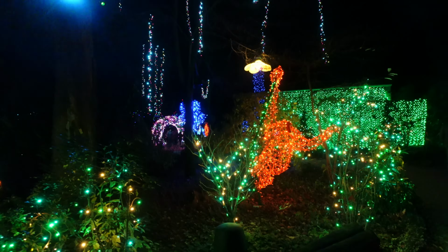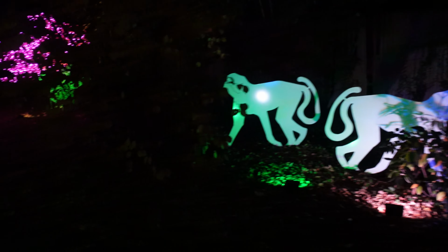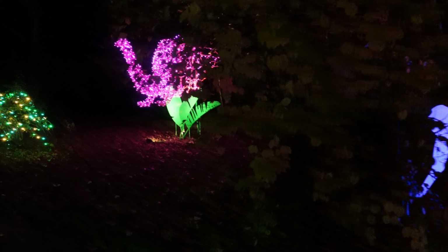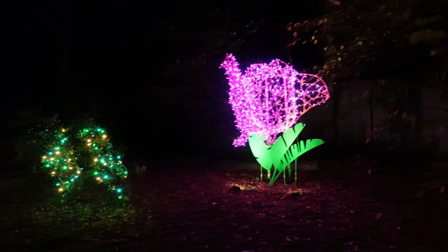And a pink elephant, along with other animals.